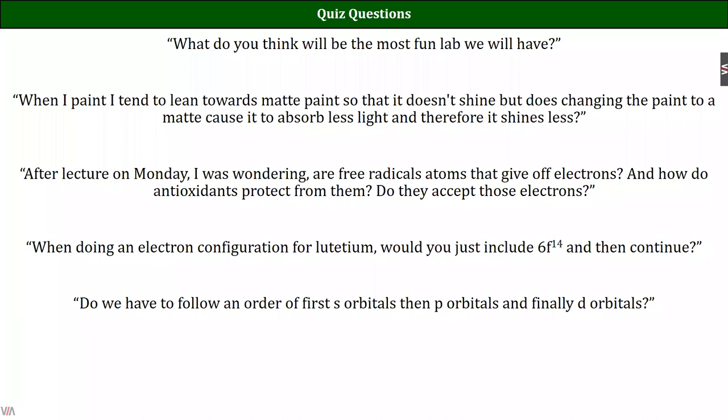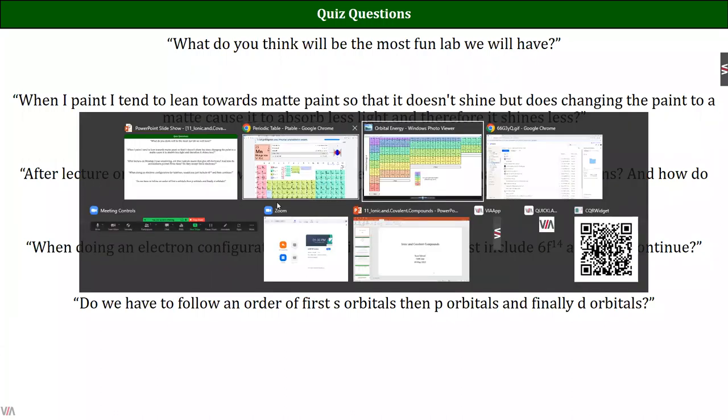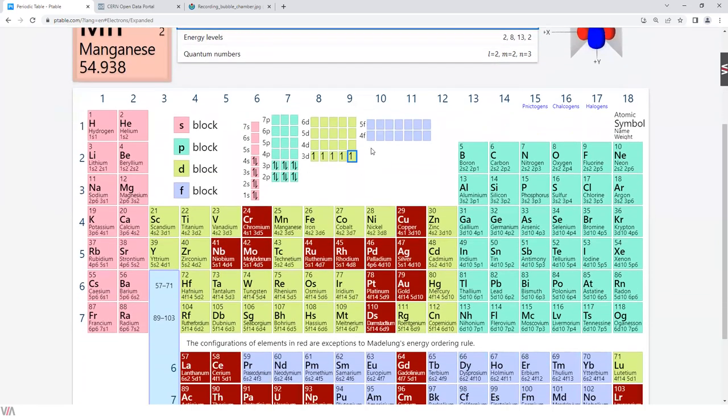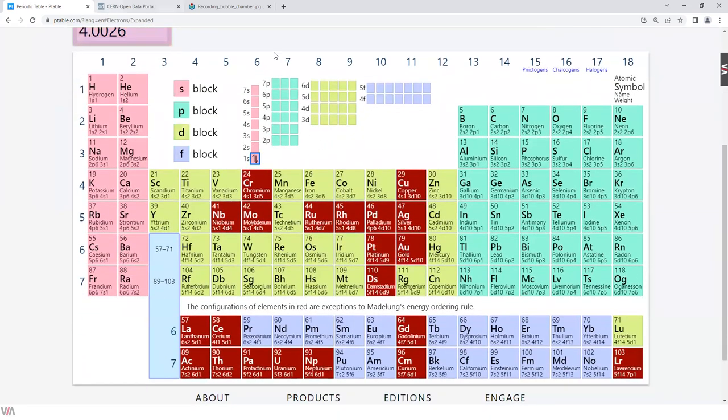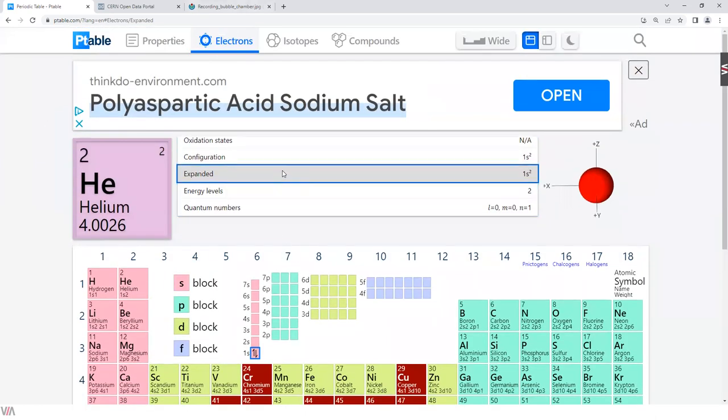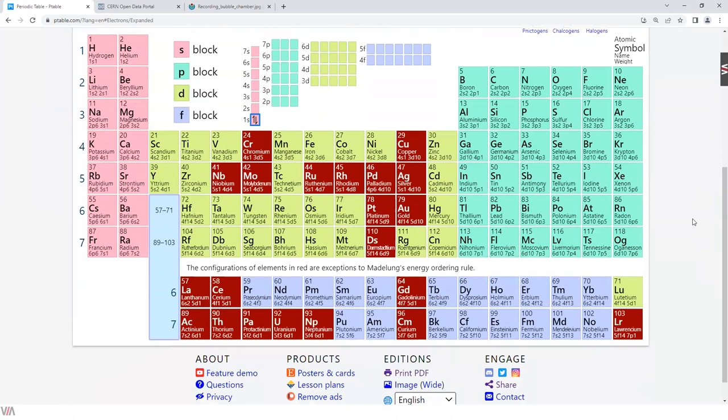Right? So, they will always follow the same orbital order, other than some of the exceptions. And ptable.com, if you click on electrons up at the top and click expanded, actually labels the exceptions. So all the ones that are in red don't follow our normal rules for electron configuration.